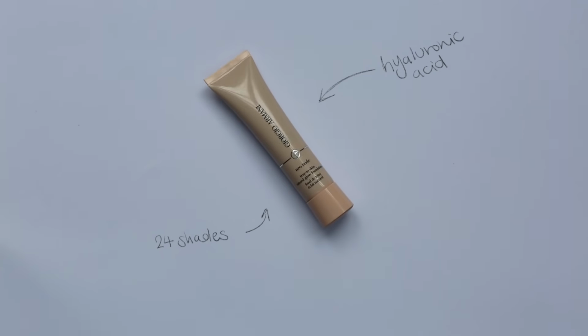Then for foundation, I've really been enjoying the Giorgio Armani Neo Nude. It's got hyaluronic acid in it, which is a product that I have in so many of my skincare products. It helps retain moisture in the skin, so anything with hyaluronic acid, you know it's going to be really hydrating and really glowy, and I've just been loving using this foundation.